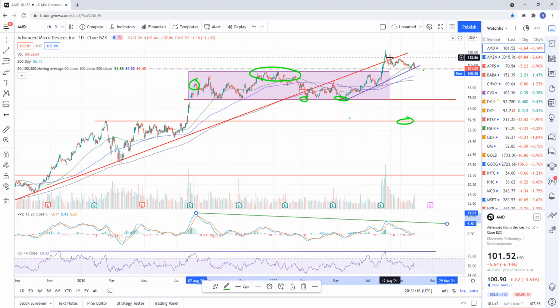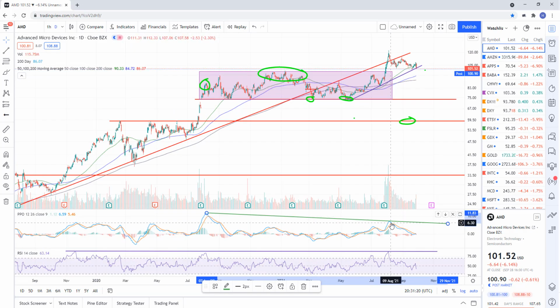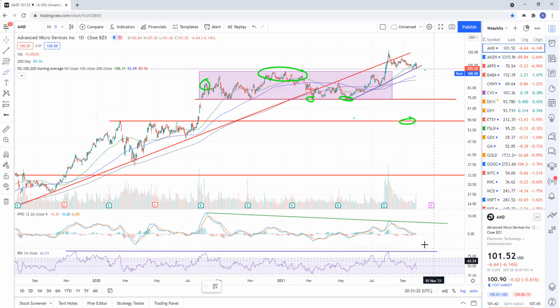See how we made a new higher high in price right up here, spiking up, but lower high in momentum right there. See how it's lower? So that's your negative divergence.